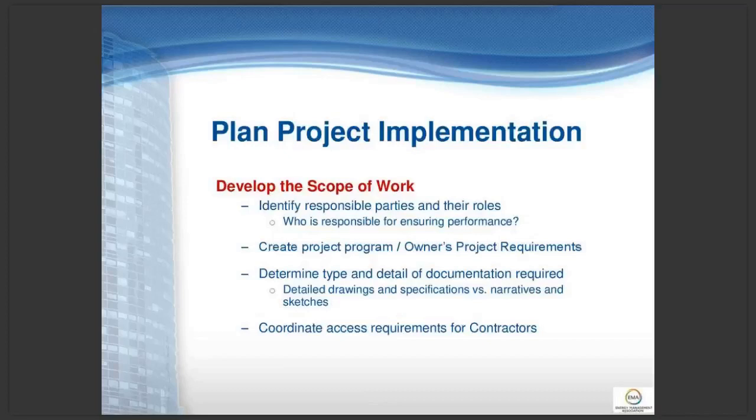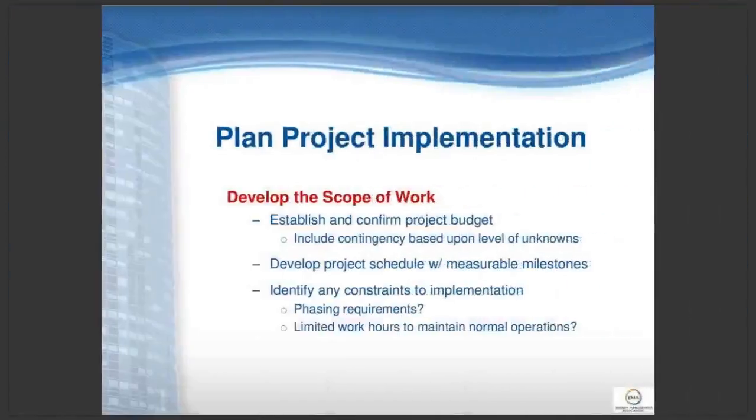Coordinate access requirements for the contractors. Again, if it's an existing building, are there going to be any restrictions on when they can work? And again, what's the project budget? If it's an existing building, we strongly recommend that a contingency be included because there may be unknowns. What's the schedule and what are the milestones? And as I said a second ago, phasing requirements: are there any limits to when the contractor can work during normal hours? It depends on what it is. Once again, if there are a lot of control adjustments, those can be done back of house, and it's not going to really affect the people out in the work areas.